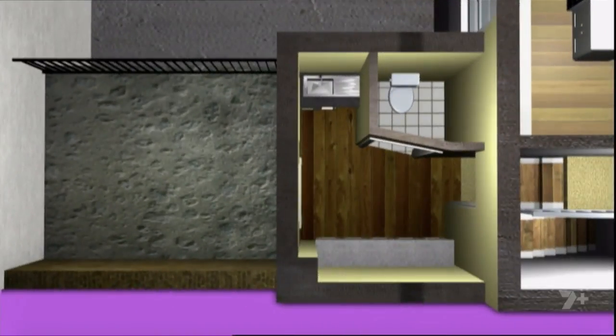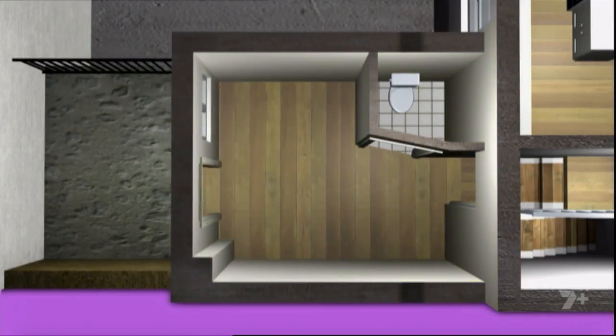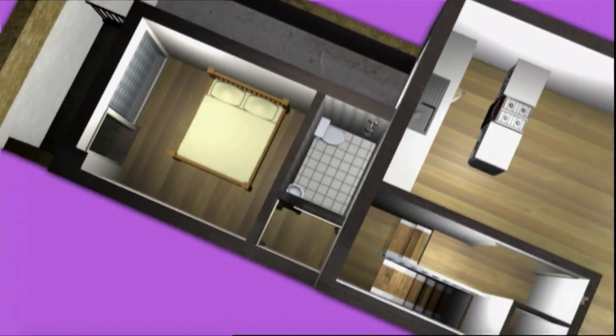At the back of the flat, Jonathan's planning to build out from the old kitchen onto the patio to create a reasonably sized bedroom. And by moving the existing doorway, he'll create enough space for a luxury ensuite wet room. And there's still enough room for a small private terrace.